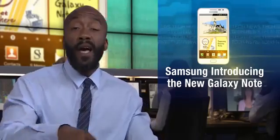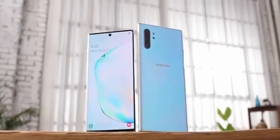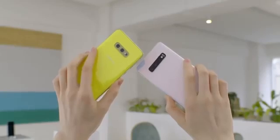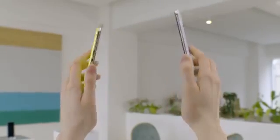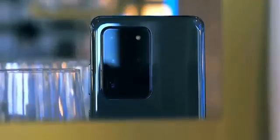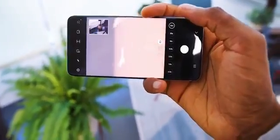So ever since the inception of the Galaxy Note series, Samsung sold only one Galaxy Note at a time. That however changed last year when Samsung launched two Galaxy Notes, the Galaxy Note 10 and Note 10 Plus. Earlier this year, Samsung dropped the E variant from the Galaxy S series and decided to introduce an Ultra variant that took things to another level with the super-sized Galaxy S20 Ultra.